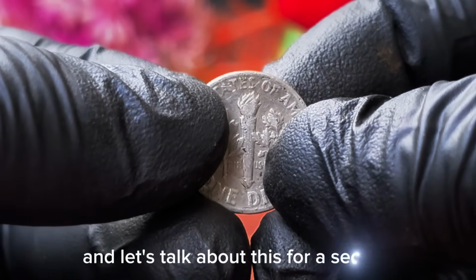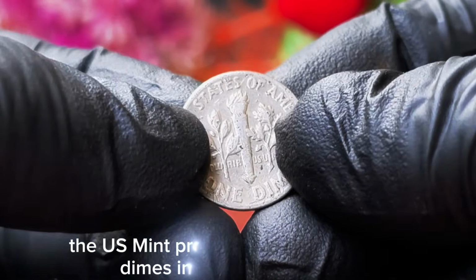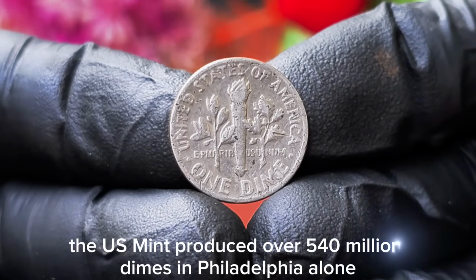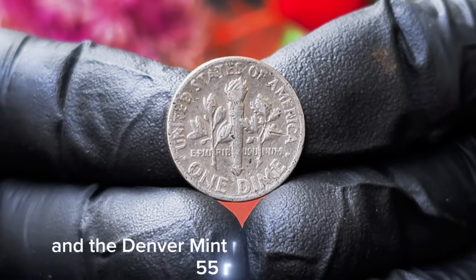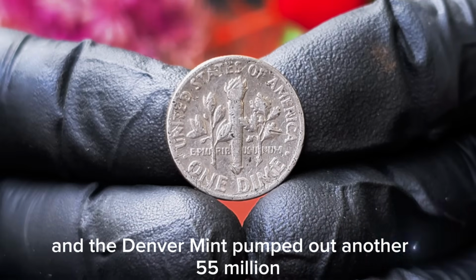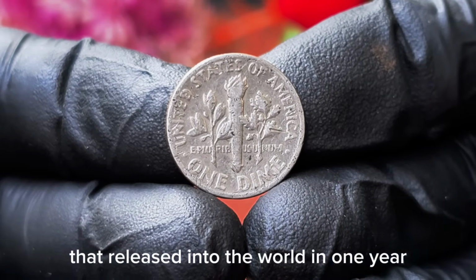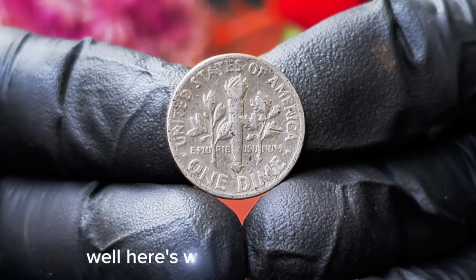And let's talk about this for a second. In 1973, the U.S. Mint produced over 540 million dimes in Philadelphia alone. And the Denver Mint pumped out another 455 million. So that's nearly 1 billion dimes released into the world in 1 year. So how could something so common become so rare? Well, here's where the magic begins.